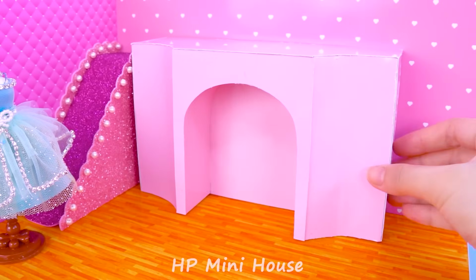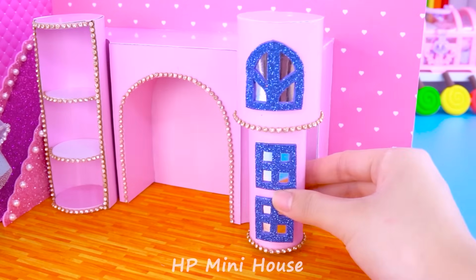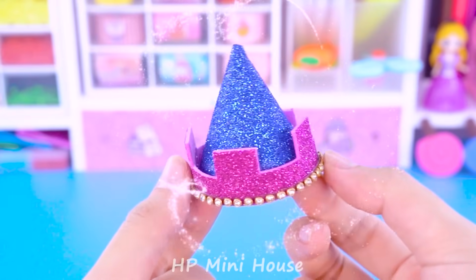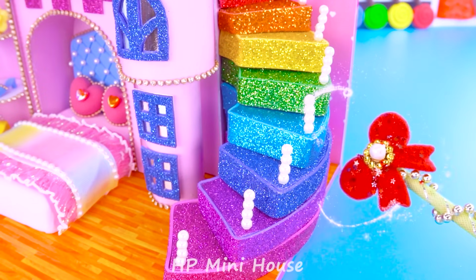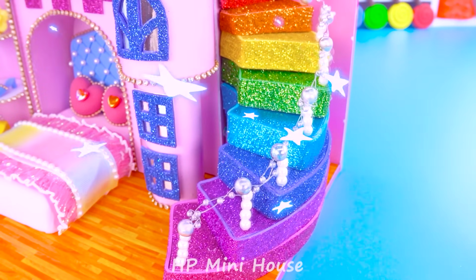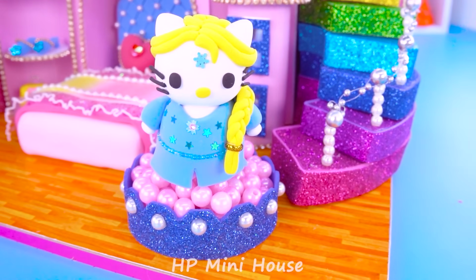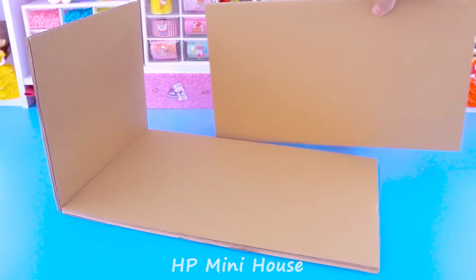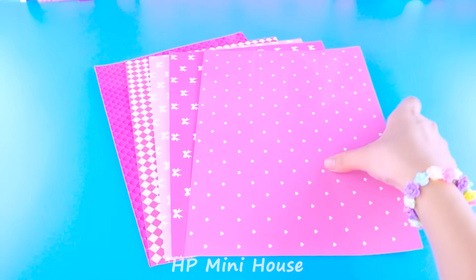Today, I will build a pink castle with a room and rainbow stairs for our princess Hello Kitty from cardboard and clay. First, I use twinkling pink papers to make a room.